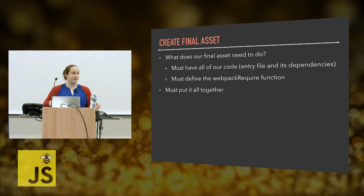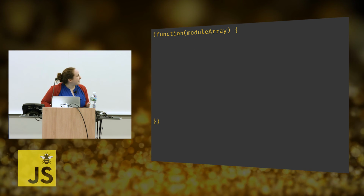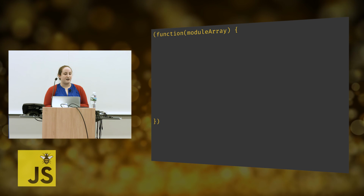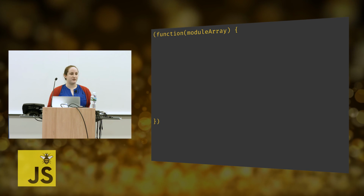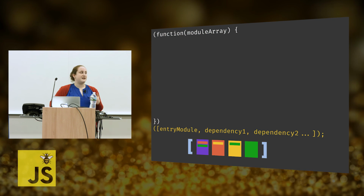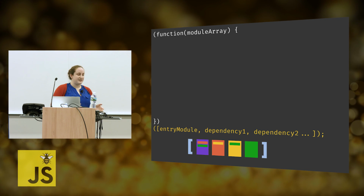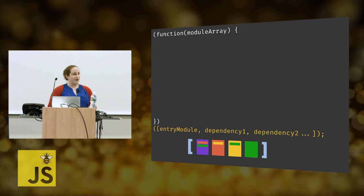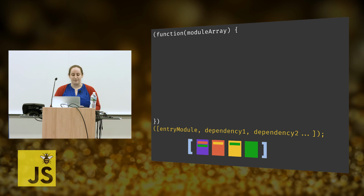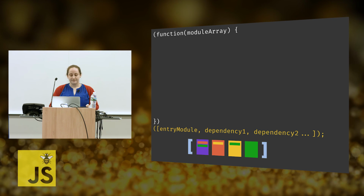So we are going to write a Webpack asset right now together on the screen. Can you guys see that even with the light? Okay, cool. We are going to define a function, and it's going to take in a module array as its argument. We're going to wrap it in parentheses, and we are going to immediately invoke that function with that array of modules that we've been talking about. If you're not familiar with this pattern, it's called an IIFE, or an immediately invoked function expression, and it just means that the function gets used immediately after it's defined. So we'll pass in our array with our entry module and then all of its dependencies.